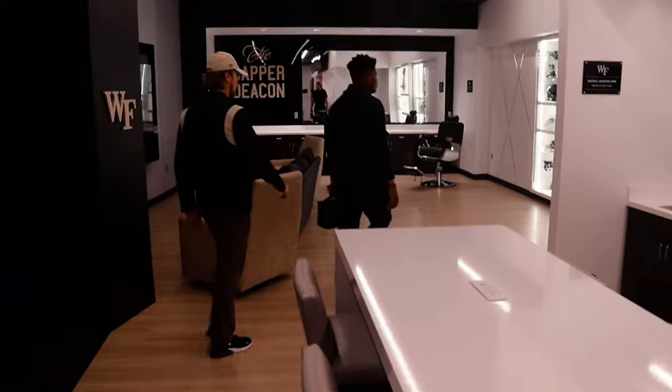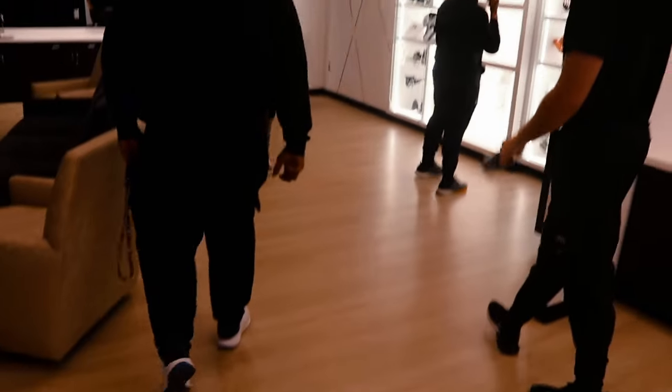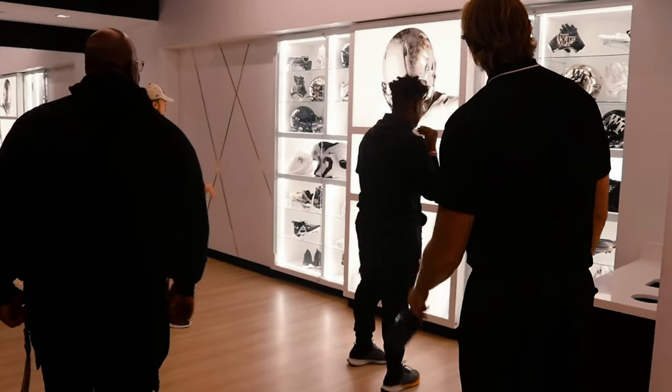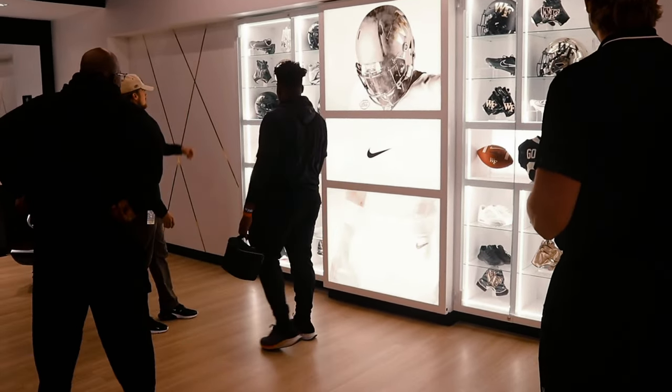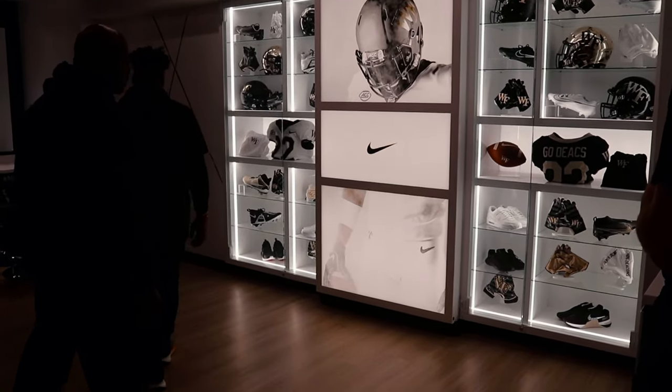Right over here is kind of a gear wall. The office prices, exactly. $10 a cut to like 15. So this is kind of our gear wall, showing us all the Kiwi rocks. We have the glossy gold helmet, matte black helmet, white jersey. You'll see some of the stuff later on today as well.